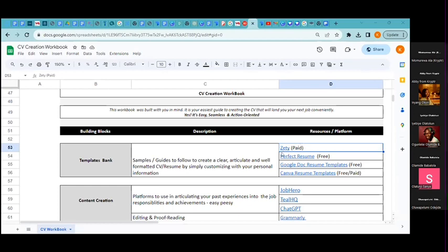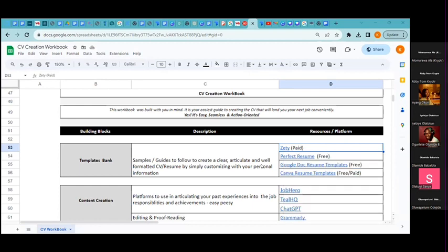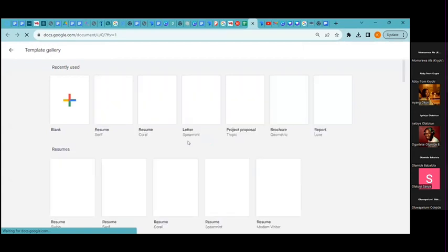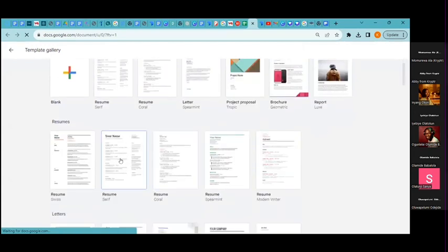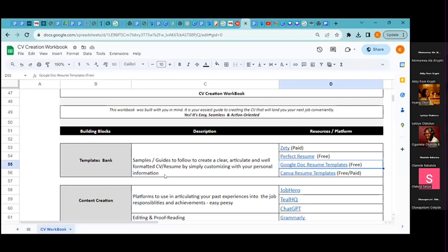So that's it with templates. I just showed us one platform called Zeti, but there are others. Even your regular Google Workspace has a couple of resume templates that you can explore. And again, like I said, the idea with these templates is that, especially with regards to things like formatting, they are already set, and all you have to do is fill in your information, and you're mostly good to go. All right, is that clear?